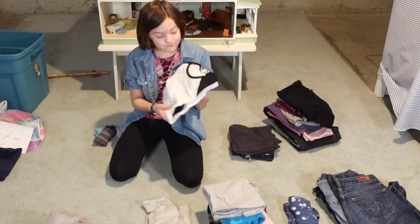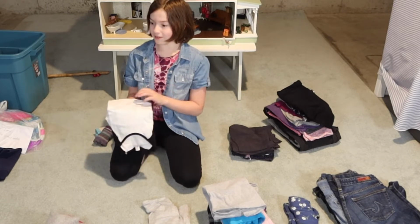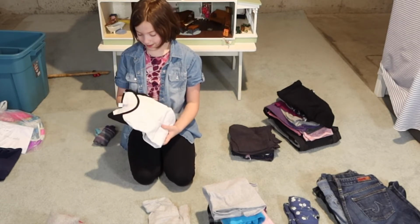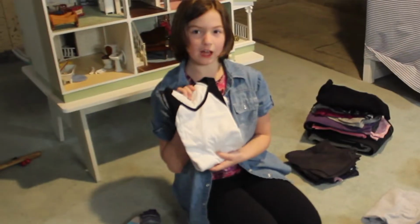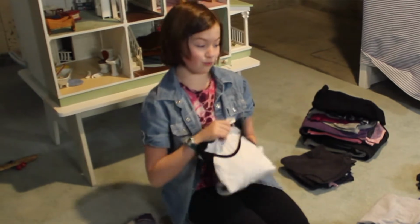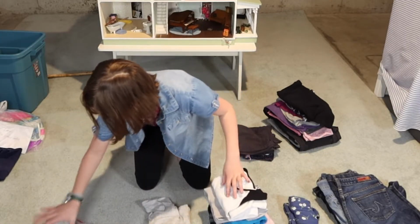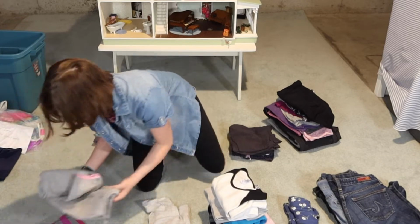This is my favorite shirt. My dad got it for my sister and me, and it's a black and white one. Well, the sleeves go down to here, and I really love this shirt. It's the best. I get some PJs.